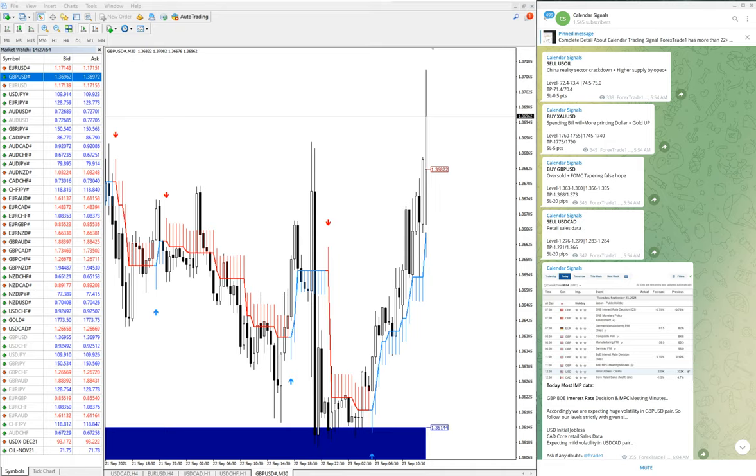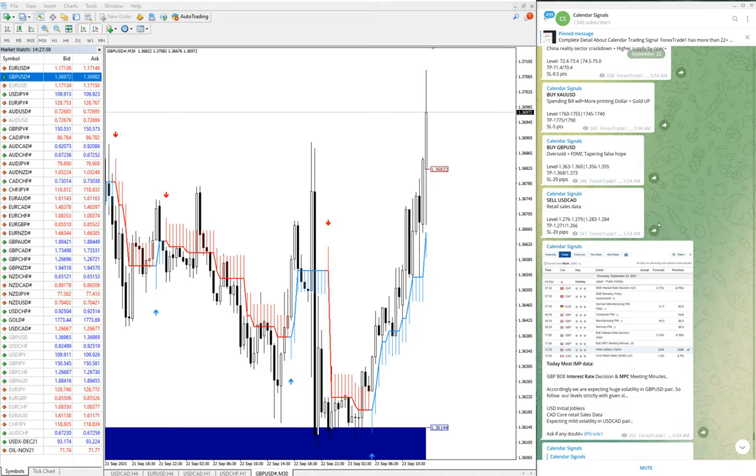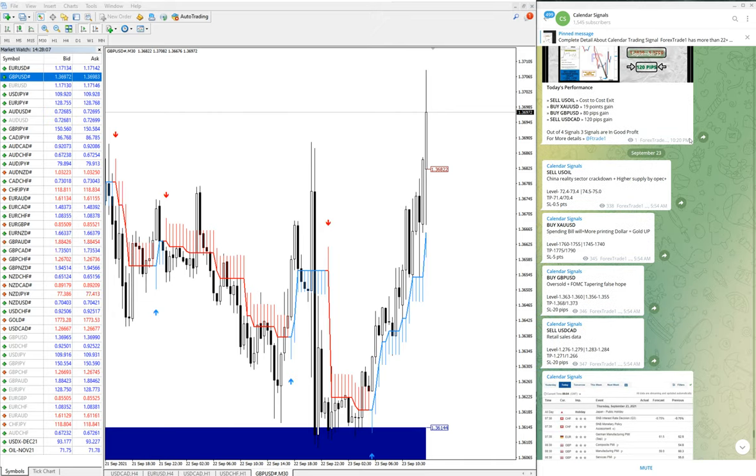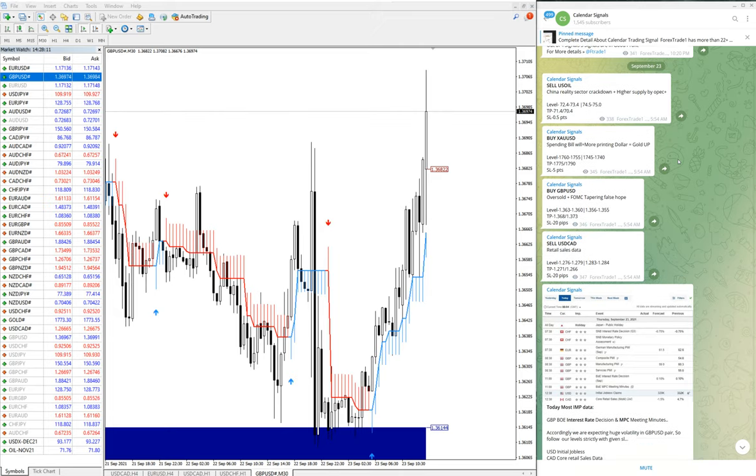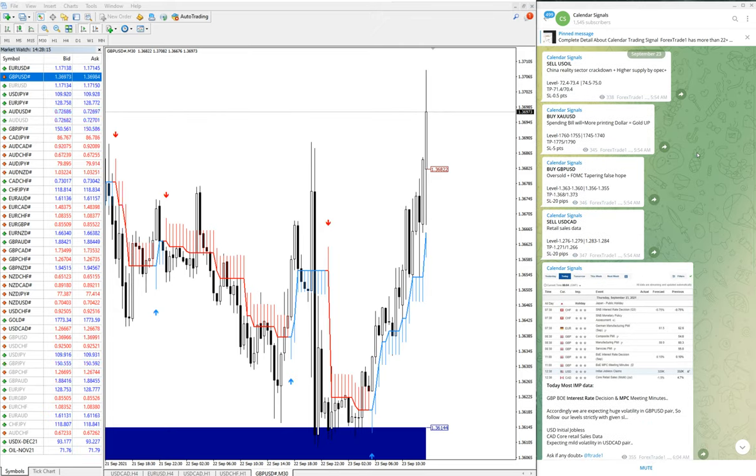Today we are going to show you the performance of today's calendar signal. Today is September 23. The date pops up here, you can see on our Telegram channel, September 23. And if you scroll up, it is the previous date, September 22. So we are going to see the performance of September 23 signals.